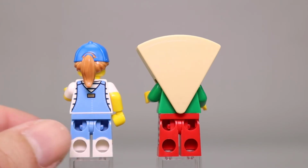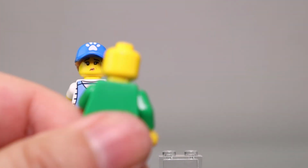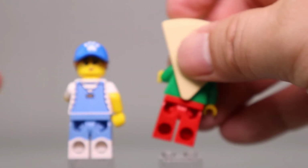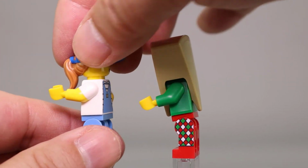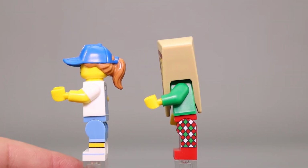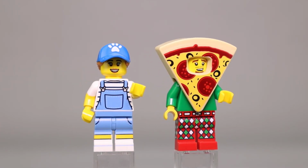Good printing of the overalls here on the costume of our dog sitter. And the pizza costume guy does not have an alternate face. As we look the rest of the way around, you notice there's printing on the outside of the arm here. So she has a short sleeve shirt and then the yellow skin coloring underneath on the rest of her arm. Let's move on to our next two characters.